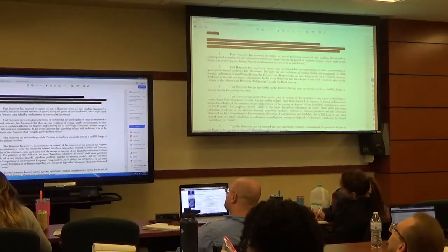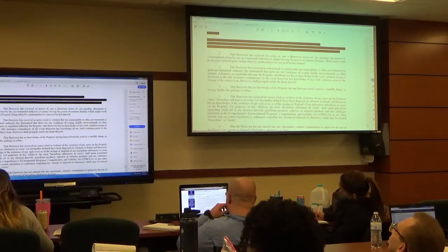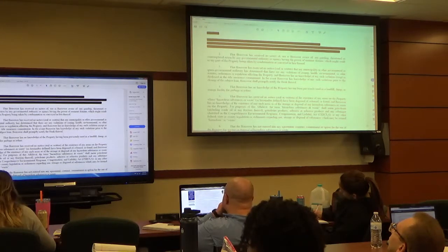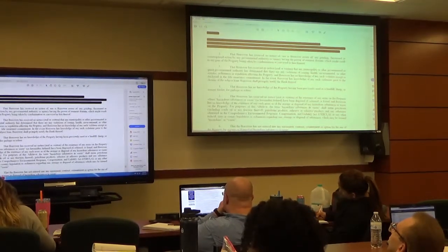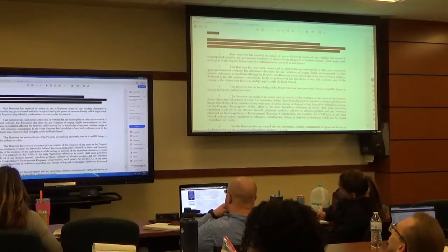I actually had one situation where the lender walked away from the collateral completely because they didn't want to own it. They did not want to take title to it because as an owner in the chain of title, you can be held responsible under the environmental regulations.